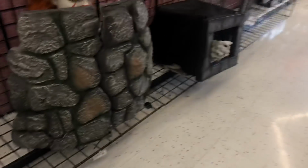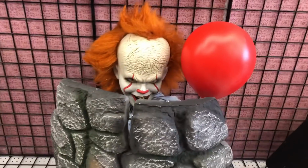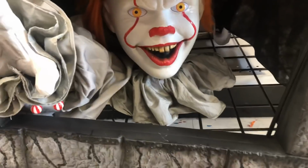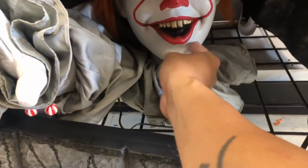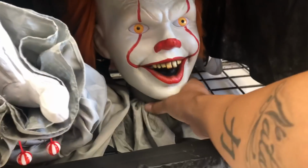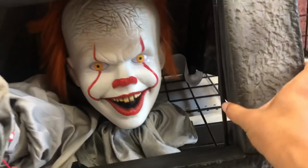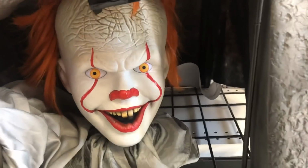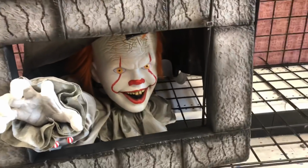But this is what it looks like here. And then, yeah, see this one over here. I think it comes with the whole box. I don't think these are plugged in though. I would love to see how these worked. The Pennywise itself looks pretty decent. Oh, jeez. But look at this. This thing's falling apart. They didn't set this up right. For $130, I don't know. That's gonna be a tough one.